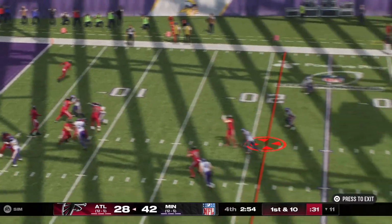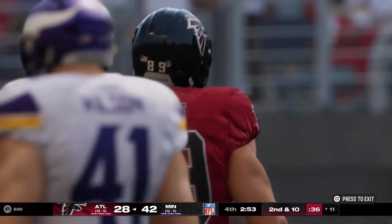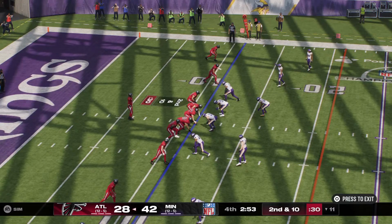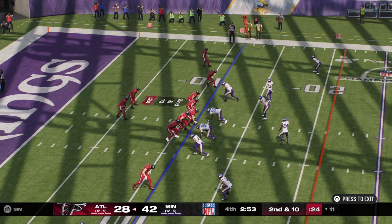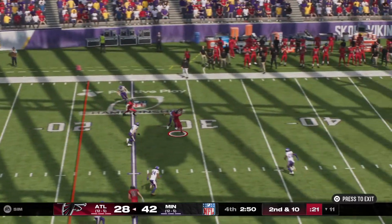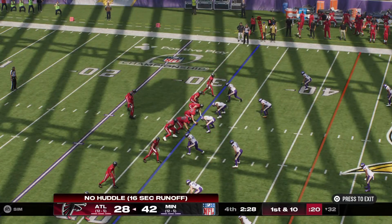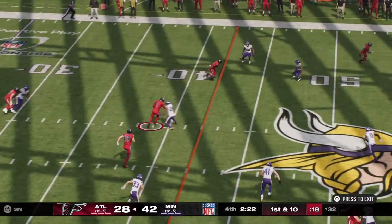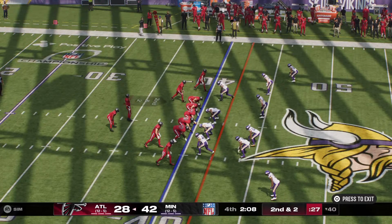Now here's Mahomes. And that is incomplete. He couldn't hold on through the contact. Brings up 2nd and 10. Back to throw. He finds Wilson. And he's able to get this one all the way past the 30. All 3 timeouts plus the 2-minute warning. Here's 1st and 10. Going right back to Wilson. And he's corralled at the 40, but not before picking up 8.